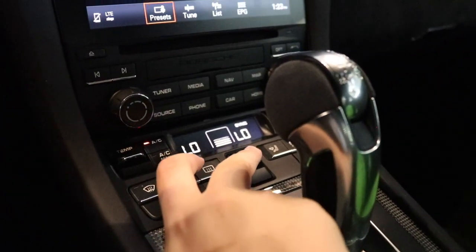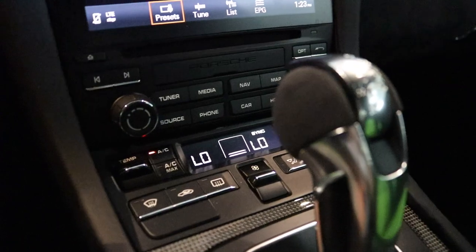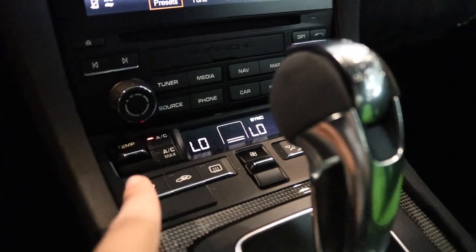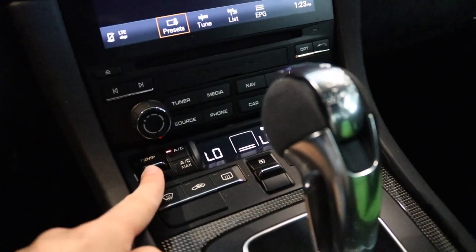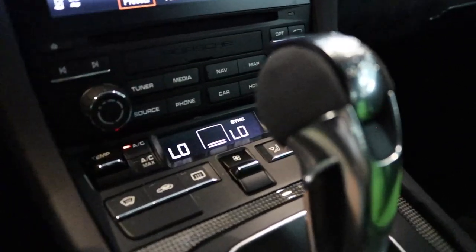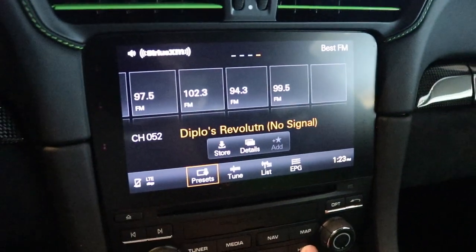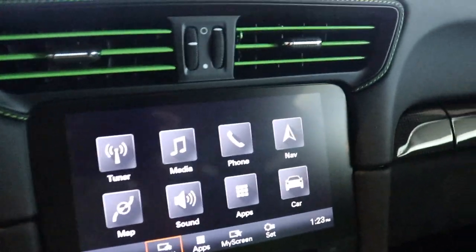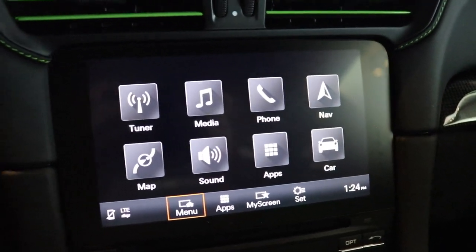or if we want to lower it. And you've got this little screen in the center here to tell you your current fan speed setting and the temperature for both the driver's side and the passenger side, which can be adjusted here. So once you get to 60, it just says low. Right above that, you have the buttons for the infotainment system. So if we press home, this is the home screen with tuner, media, phone, navigation, map, sound, apps, and car.